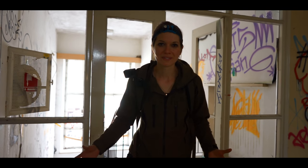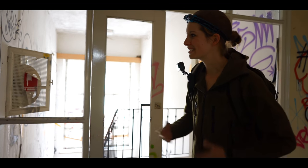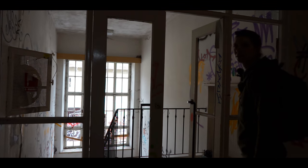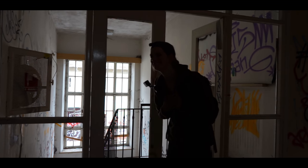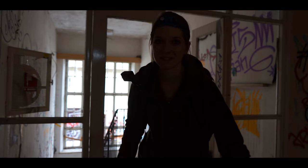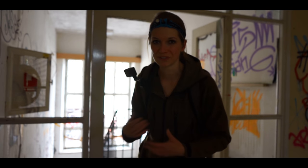When we walked through this building, we had the wind in our faces the whole time, so this makes this place a little bit more creepy than it is. I just talked about the wind inside this building, and actually a door fell because of the wind, and we are both so shocked.